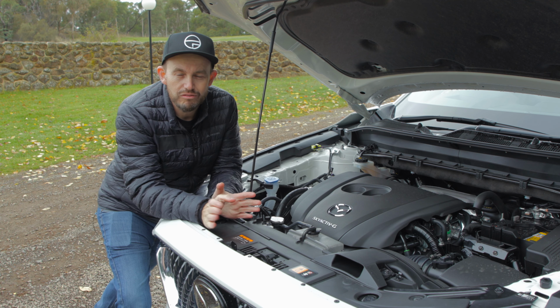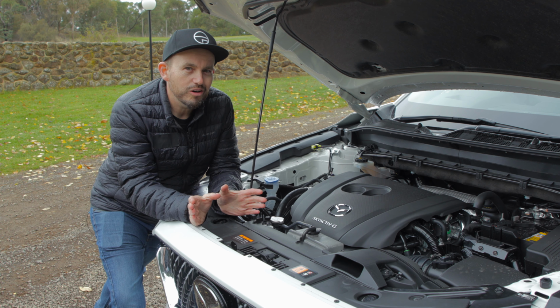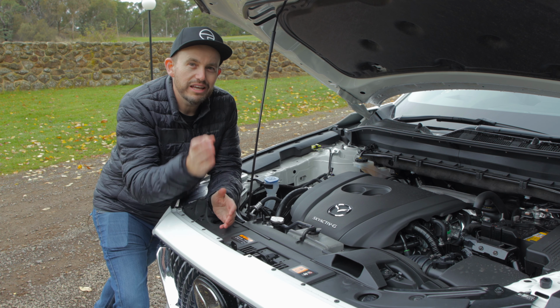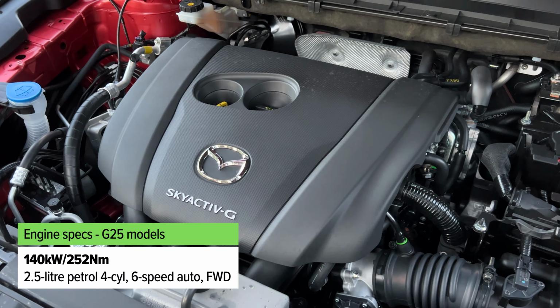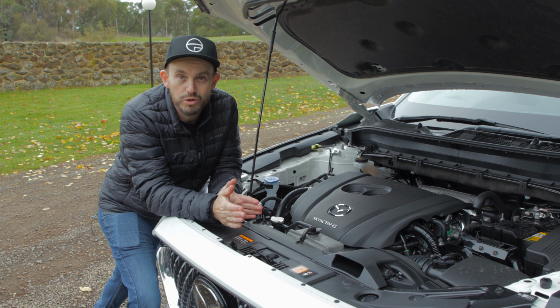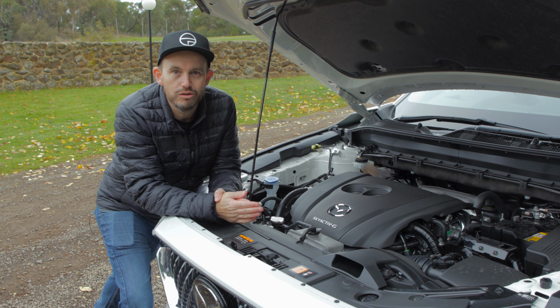So I mentioned before, you've got the choice of the G25 or D35. If you've never heard those terminologies before, don't worry, it's pretty simple. The G25 is a 2.5 litre petrol engine, non-turbocharged, but it's a 4-cylinder engine. You'll see the outputs on your screen now. They're not too bad, but it's not necessarily a powerhouse engine. It's got a 6-speed automatic transmission and it's front-wheel drive. Like I said, that could be a deal breaker depending on what you intend to do with your SUV.